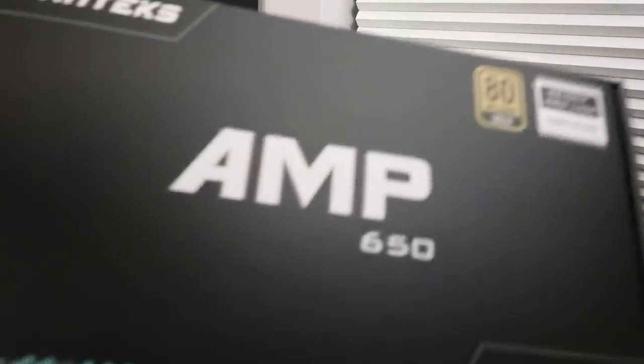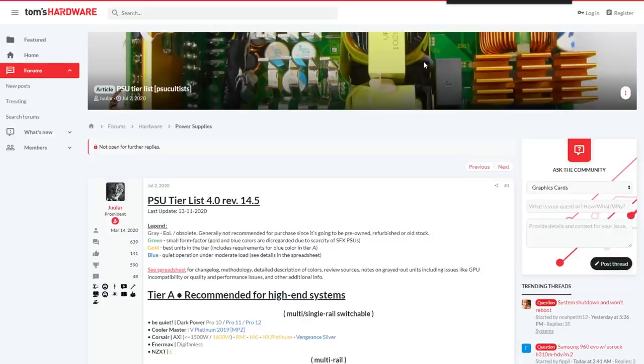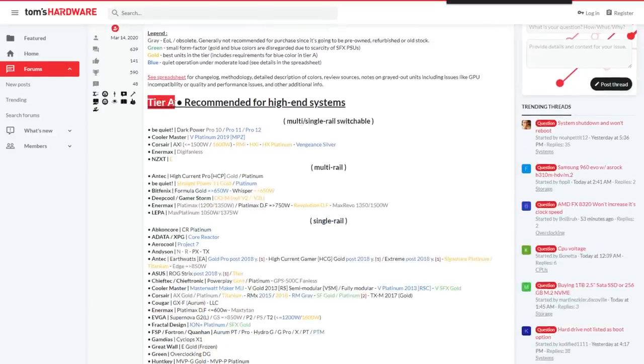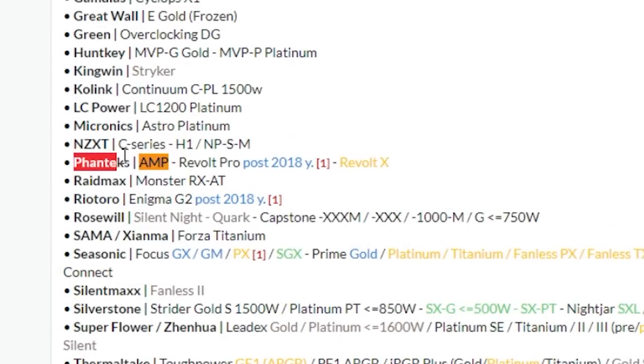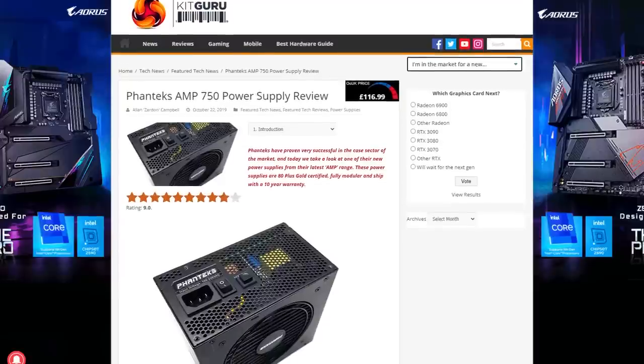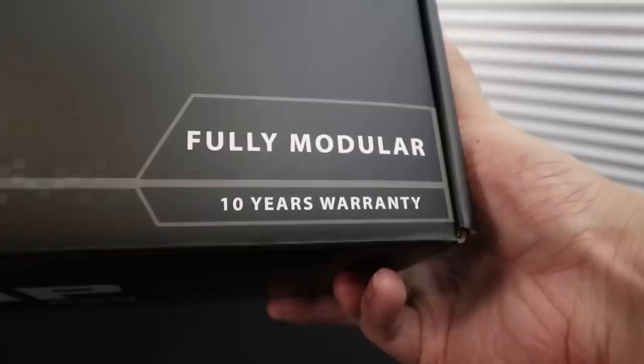Powering the system is the Phanteks Amp 650W 80+ Gold Modular Power Supply. This is a highly regarded unit, finding itself at the A tier of the ever so popular PSU Cultist tier list, and it's received positive marks from the professional testers and reviewers over at Tom's Hardware and Kit Guru. Priced at $100 and backed with a 10-year warranty, this is a good investment worth paying for because the power supply is the one thing that's going to remain constant in your system for multiple upgrade cycles to come, whereas the rest of your system will likely be upgraded every few years.